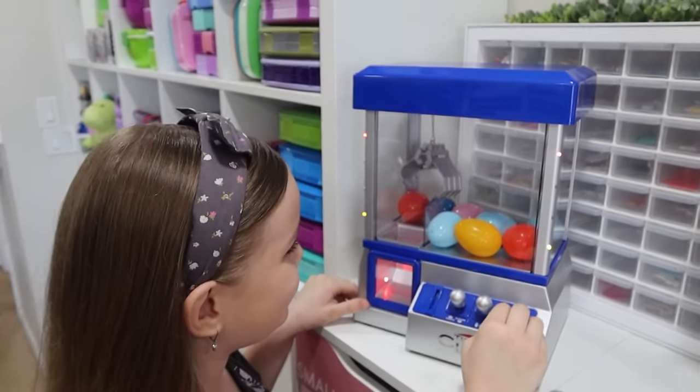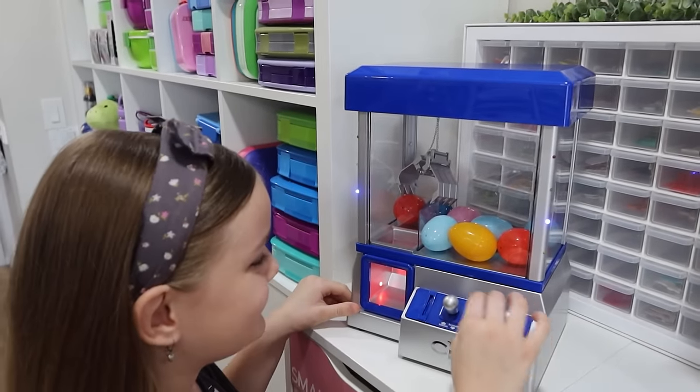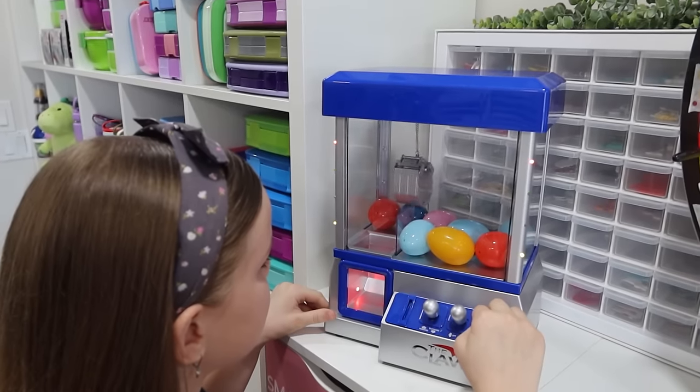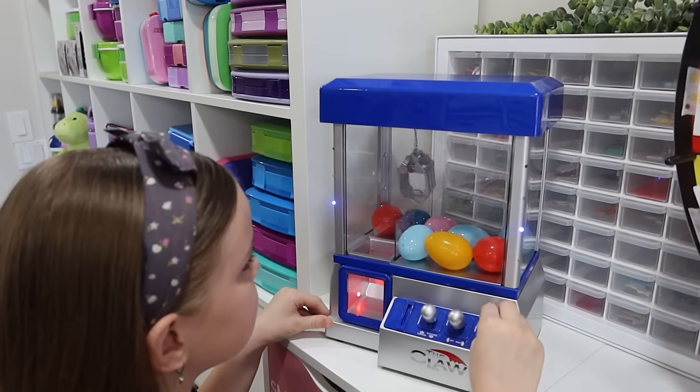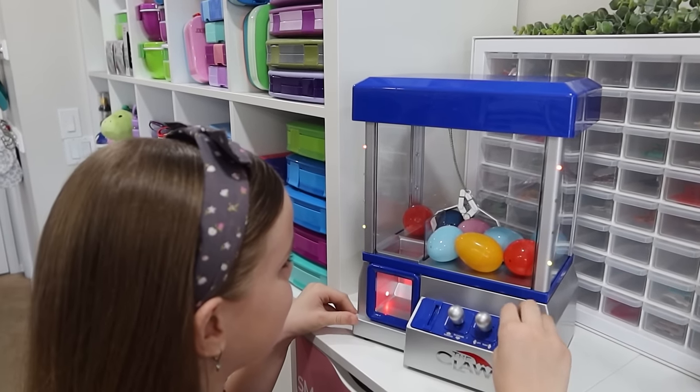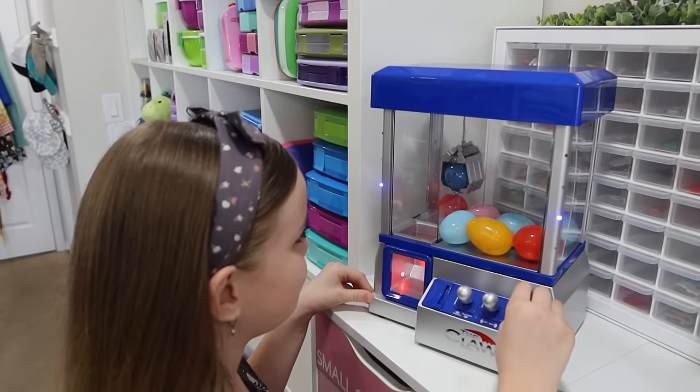No! Oh no, you dropped it. Keep trying, keep trying. You could try for a different one. No, I'm getting that one. You're determined to get the blue one, the dark blue one. Oh, you got it.